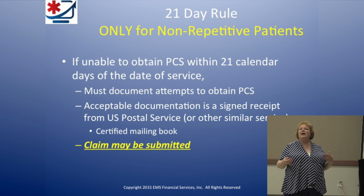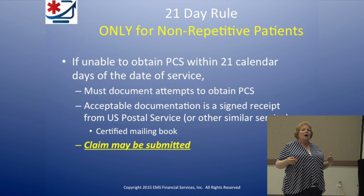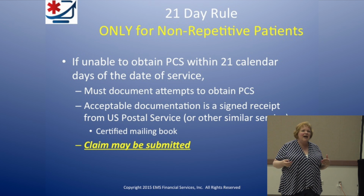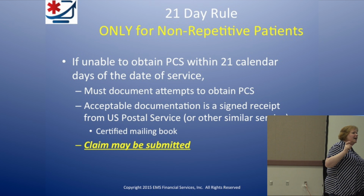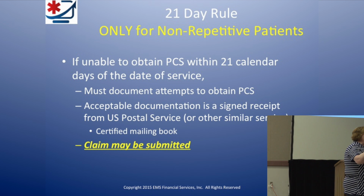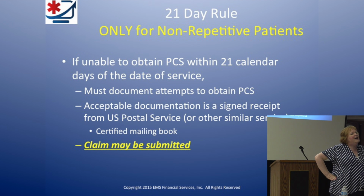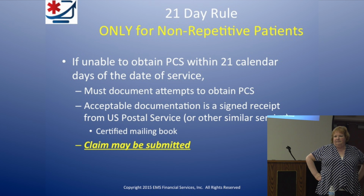How do you document your attempts to get a PCS form? The acceptable documentation is a certified mailing. I didn't say certified letter. I said certified mailing. And the certified mailing is a book you get at the post office.